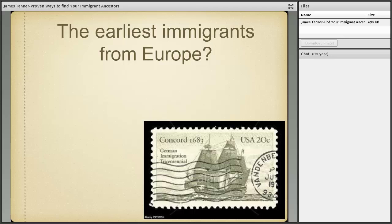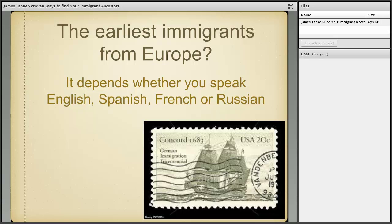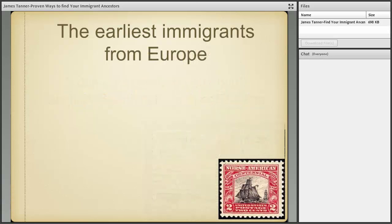And we might want to expand our idea of who these people were and where they actually came from. First of all, whether or not you want to talk about the earliest immigrants depends on whether you speak English, Spanish, French, or Russian, because each of those European countries provided immigrants to America during different time periods and beginning at a different time in the past. So if we talk about it from the earliest standpoint, we need to understand, of course, there were no permanent settlements here before 1492. The significance of that date, obviously, is that's when Columbus came to America.